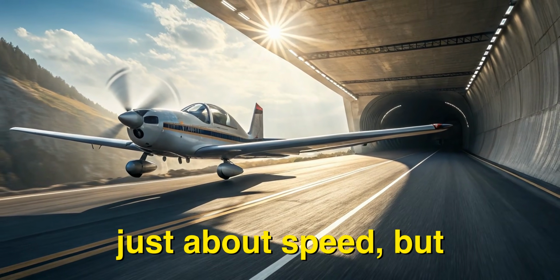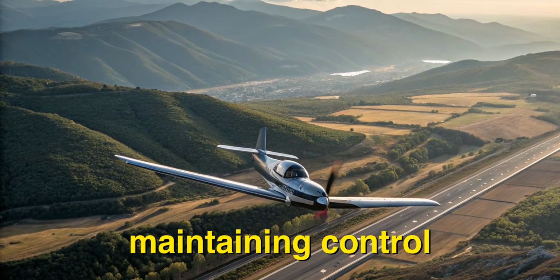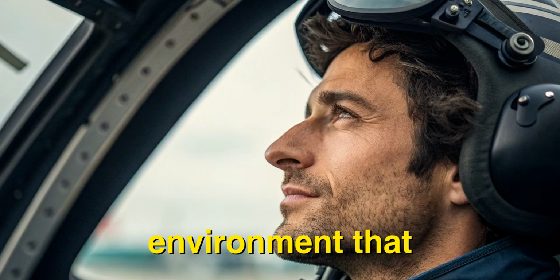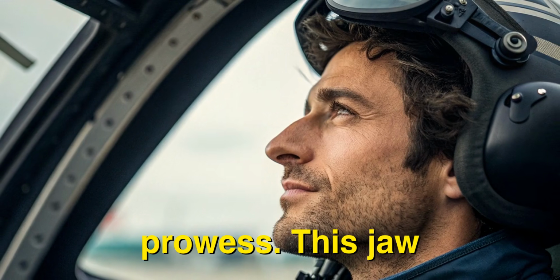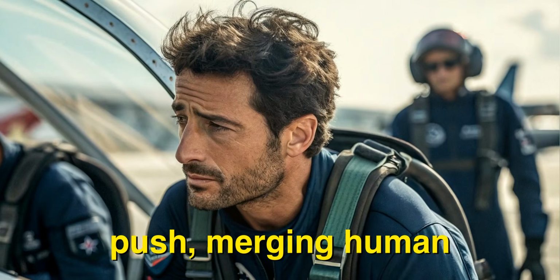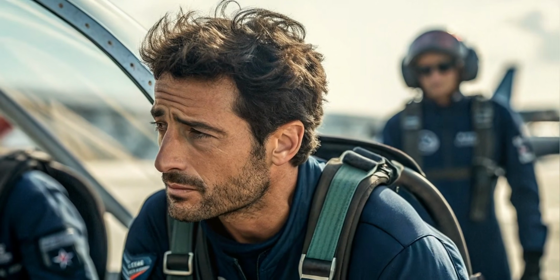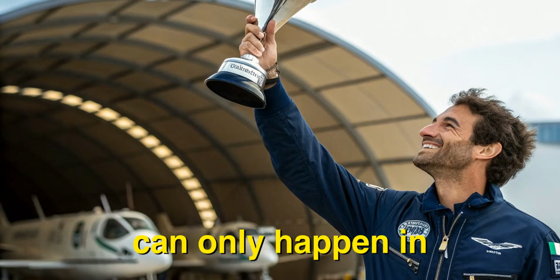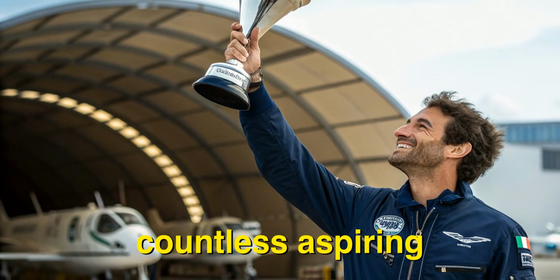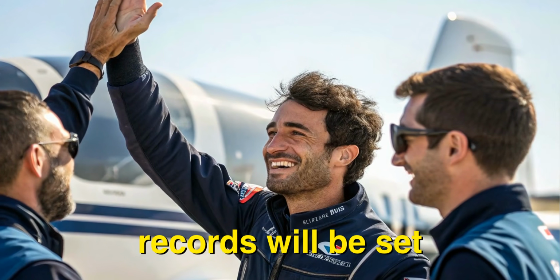Costa's feat was not just about speed, but also about navigating tricky turns and maintaining control under challenging conditions. The tunnels themselves offered an enclosed environment that tested his flying prowess. This jaw-dropping achievement showcases the boundaries that skilled aviators can push, merging human ability with advanced aerospace technology. And if you think this sort of daring stunt can only happen in movies, think again. Dario has inspired countless aspiring pilots to dream big and reach for the skies. What daring records will be set next?